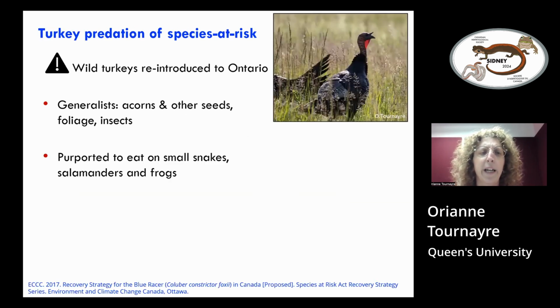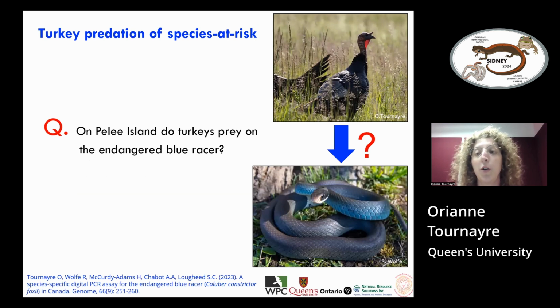But why do we care about turkey in a herp conference? Well, wild turkeys have been reintroduced to Ontario and they are generalists, meaning that they eat a little bit of everything, including small snakes, salamanders, and frogs. So the question was, on Pelee Island, where the blue racer is endangered and facing many threats, are the turkeys preying on blue racer, adding a new threat to their already endangered population?